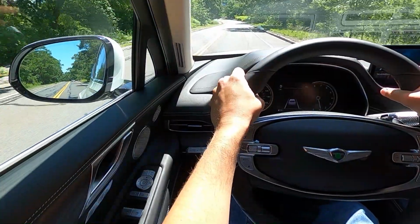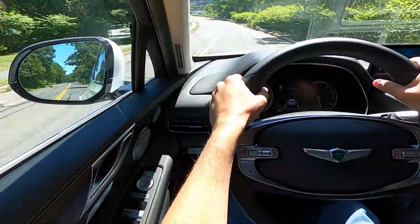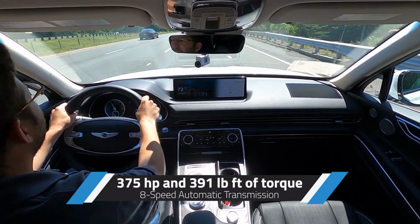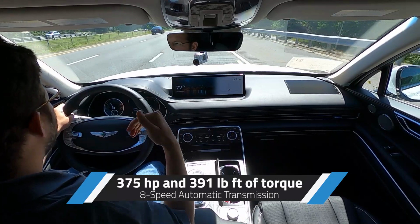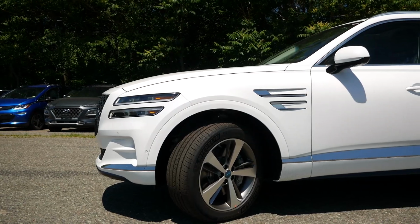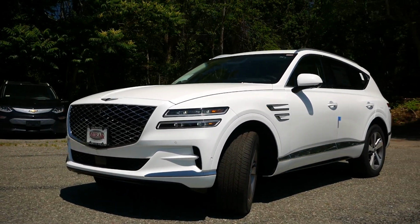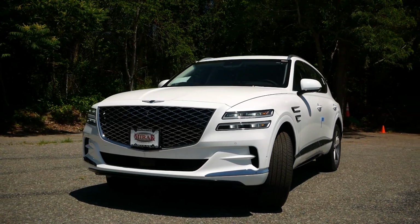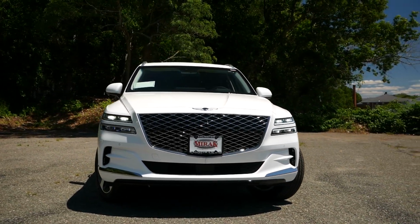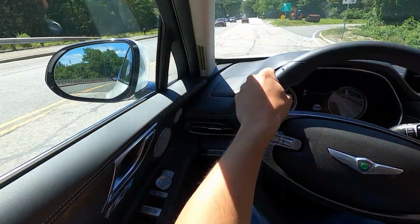Under the hood, our GV80 in this review is powered by a 3.5-liter twin-turbocharged V6 engine that puts out 375 horsepower and 391 pound-feet of torque, and is paired with an 8-speed automatic transmission. This is the same powertrain that is available on the smaller GV70. However, the GV80 manages the performance differently, and rather than being thrown back in your seat during accelerations, there's a smoother transition through the gears, and there's a better sense of luxury and refinement than the athletic and spry GV70.